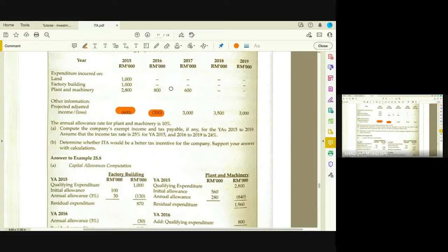Yeah, so part A, because the company is already granted a pioneer status, part A asks you to compute the exempt income and tax payable under pioneer status. But when it comes to B, it says to determine whether ITA will be a better tax incentive for the company. So you say that, okay, now you are given pioneer status, but is that the best? Is it actually the best for you? So part B requires you to do ITA, all right, and see whether ITA would be a better tax incentive for the company. Support your answer with calculations.